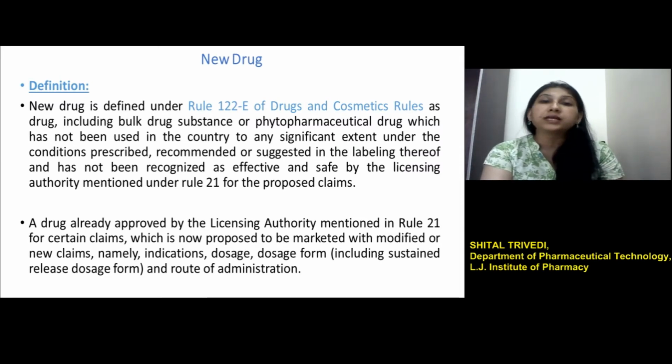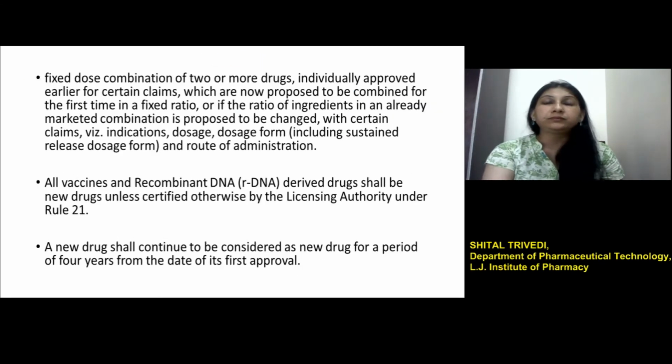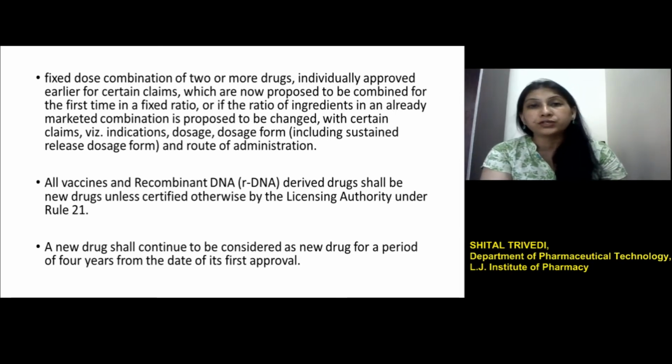New drug also includes a drug already approved by the licensing authority, but now proposed for marketing with a modified or new claim regarding a change in dose of the drug, change in dosage form, change in use of the drug, or change in the route of administration. New drug also includes the fixed dose combination of two or more drugs individually approved earlier, but now for the first time proposed in combination in a fixed ratio, or if the ratio of the ingredients already in a marketed formulation is now proposed to be changed, or there is a change in use, dose, dosage form or route of administration.